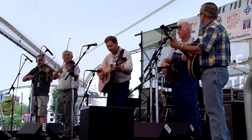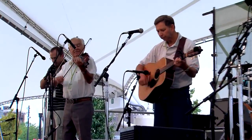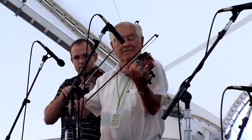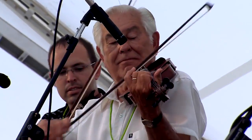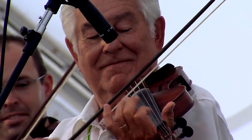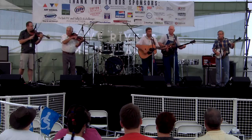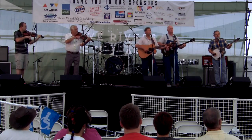Bluegrass has a lot of complex syncopation in it, so you can always tell a new or an amateur bluegrass band from a professional or an accomplished bluegrass band, because they don't get the timing quite right. And it takes years, first to hear it, and then to do it on your own, and then to do it with 4 or 5 other people.